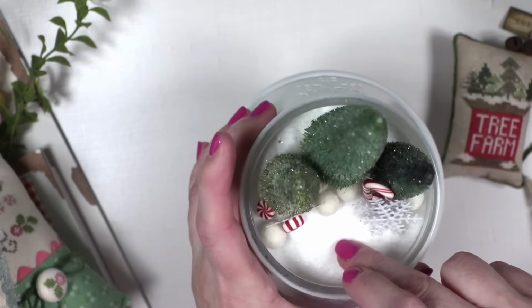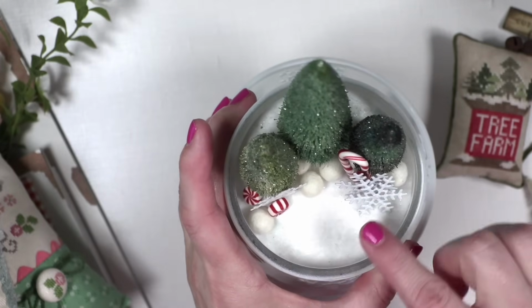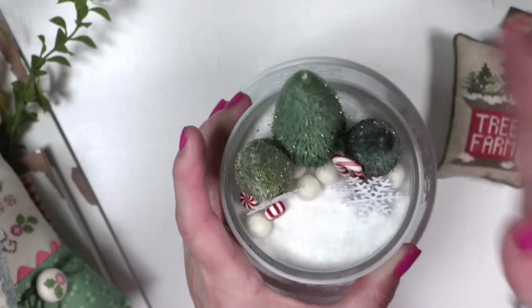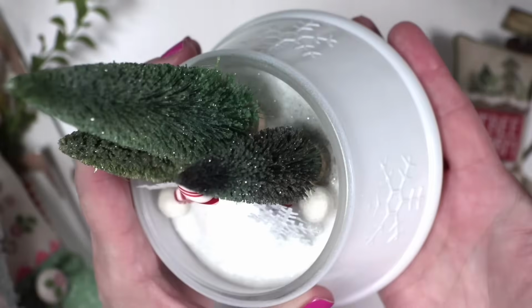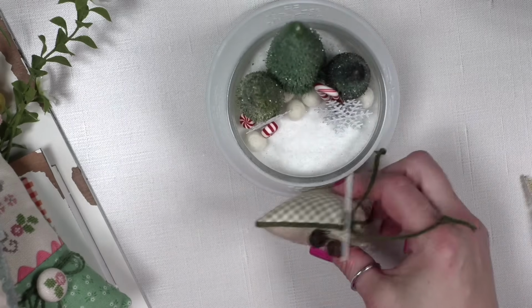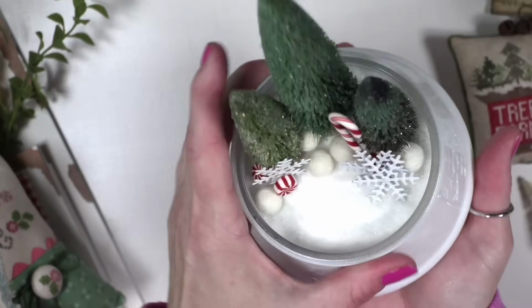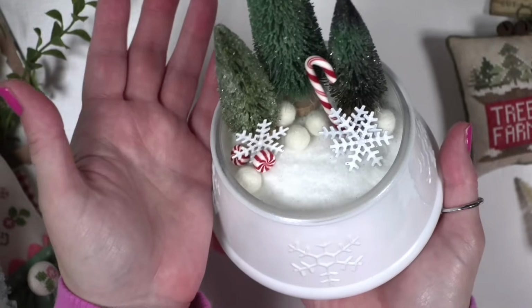This is felt batting. I don't want to really pull it apart, but if you watch my Instagram reel, you saw me put batting down in the bottom. The bottom of this is hollow. So that means if you stick stuff in it, it was going all the way down to the bottom. So I knew I needed to build this up. You could do this with foam, or there's lots of ways you could do it.